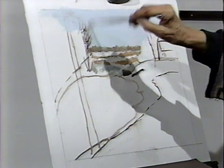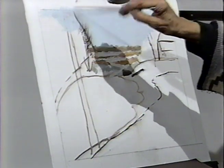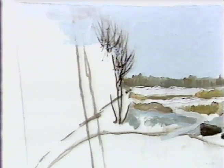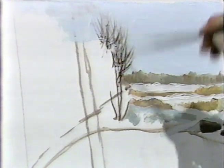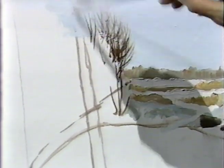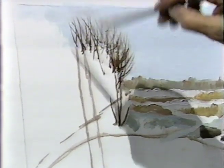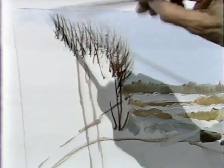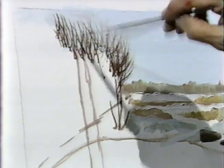One of the signs of the person who has not been given these particular tips of how to do this is branches that are too thick. And amateurs find themselves a little bit intimidated by this, and they're not willing to do it. But here's a demonstration of how you can, in fact, get the spiny and spindly look of the winter leafless branches that all sort of turn into a haze.